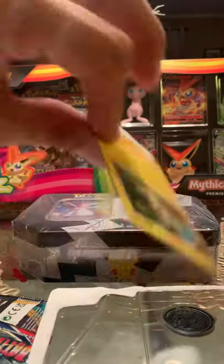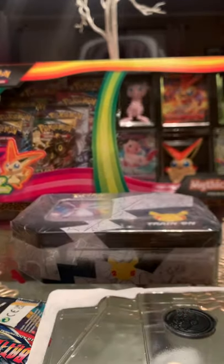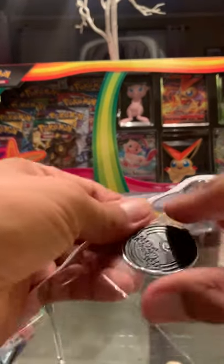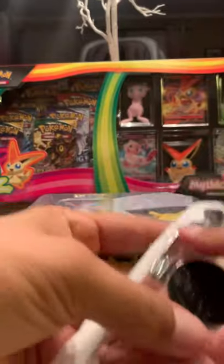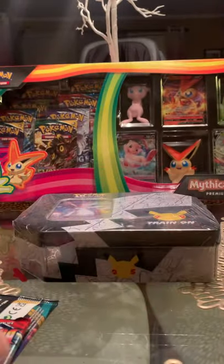I'm going to let you name the card. Oh, and here is Morpeko. I said Morpeko. I think that's a card. All right, so your little Morpeko coin. You can open and offer it then. All right. Let's see what we got.